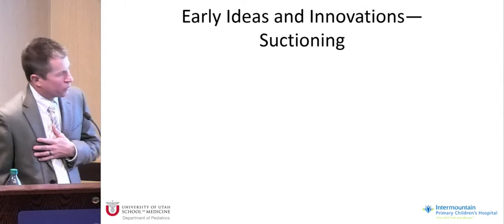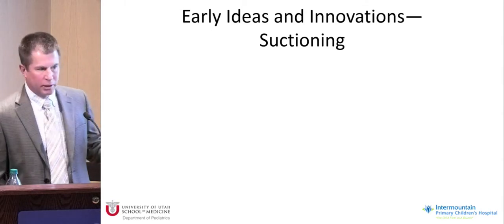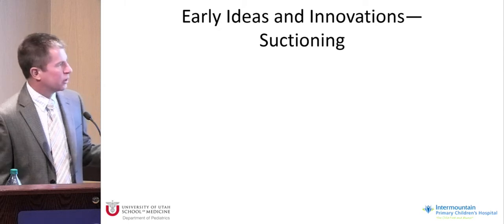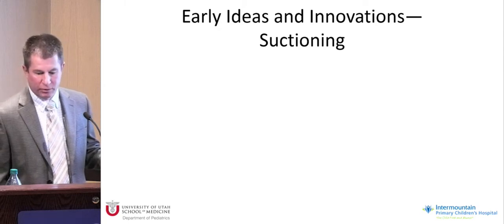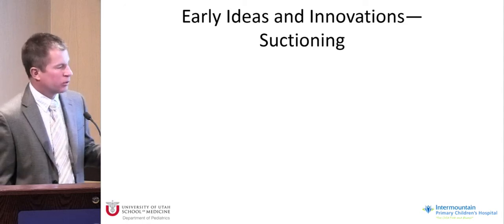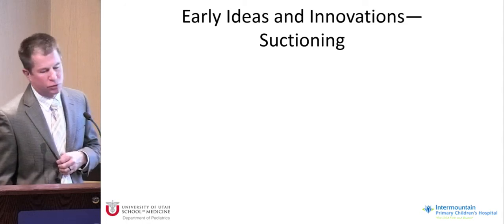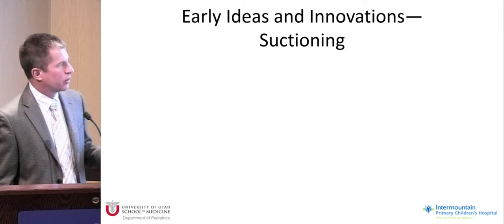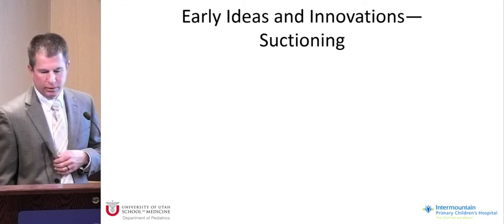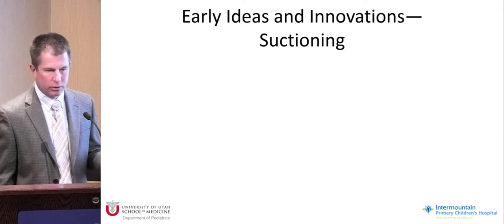So at one point we arrived at suctioning being a good intervention. It seems to be a relatively new intervention. When I was in residency, I don't remember doing a whole lot of it. Certainly not personally, but I don't remember the nursing staff or the respiratory therapists doing a whole lot of it. There are other therapies that have kind of come and gone for bronchiolitis. Ribavirin is one, steroids, other things.